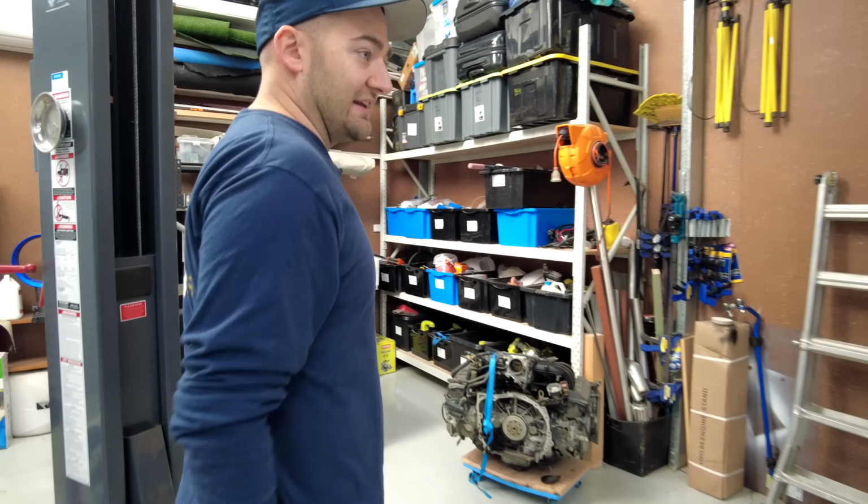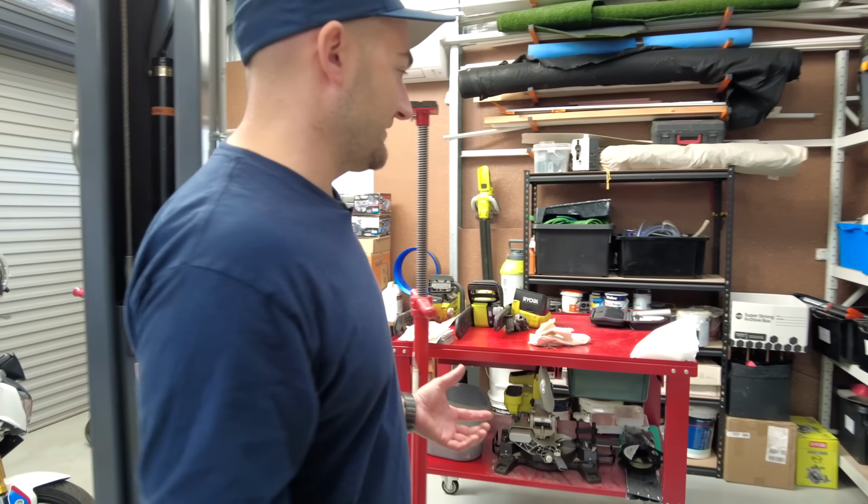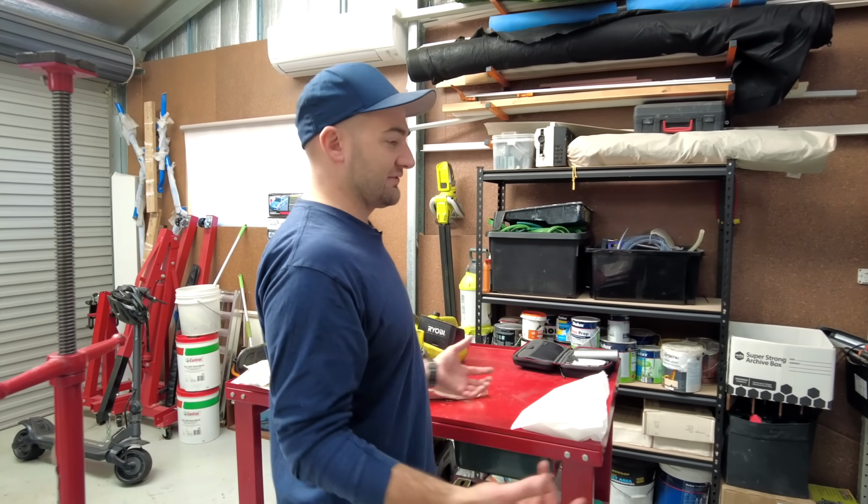Also, it is difficult to keep a shed this size especially tidy because everyone goes, oh man, you've got a shed, can I just store that thing in there? It'll only be in there for a couple of days. And then 3 months later you've got 5 motorbikes and 10 cars and all sorts of rubbish.